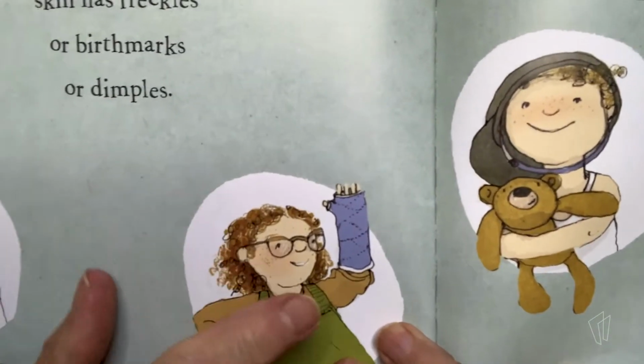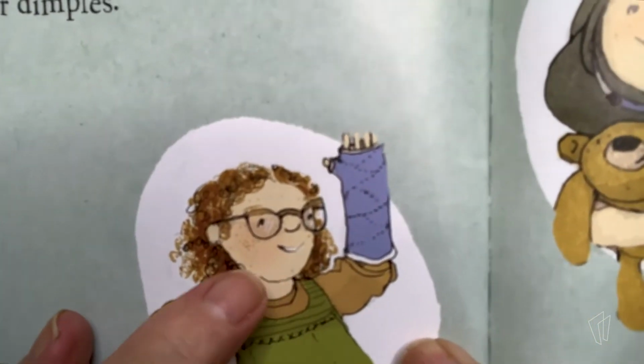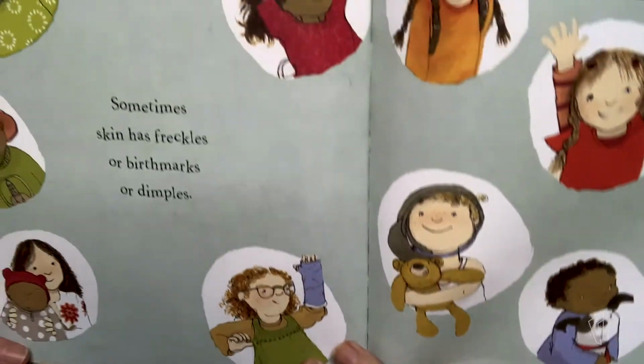I don't know if you can see, I think this little girl has some freckles on her face.